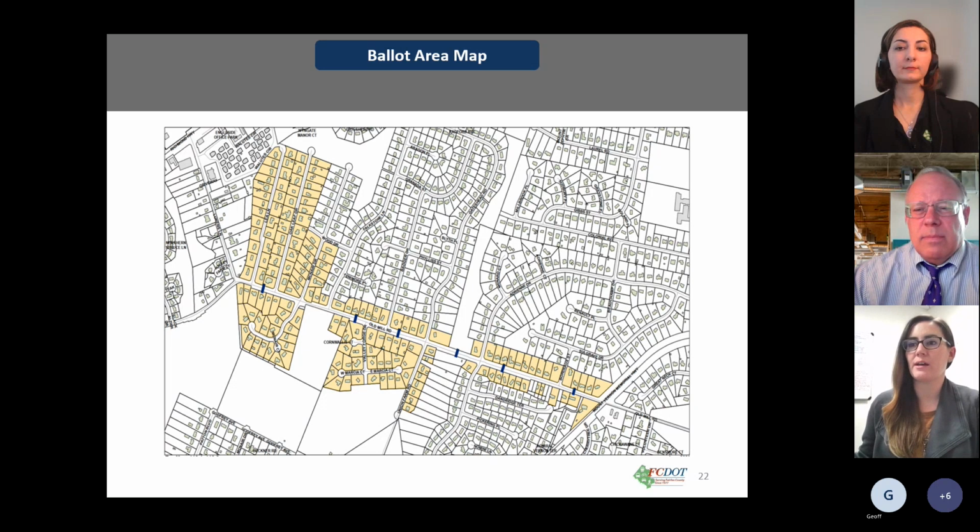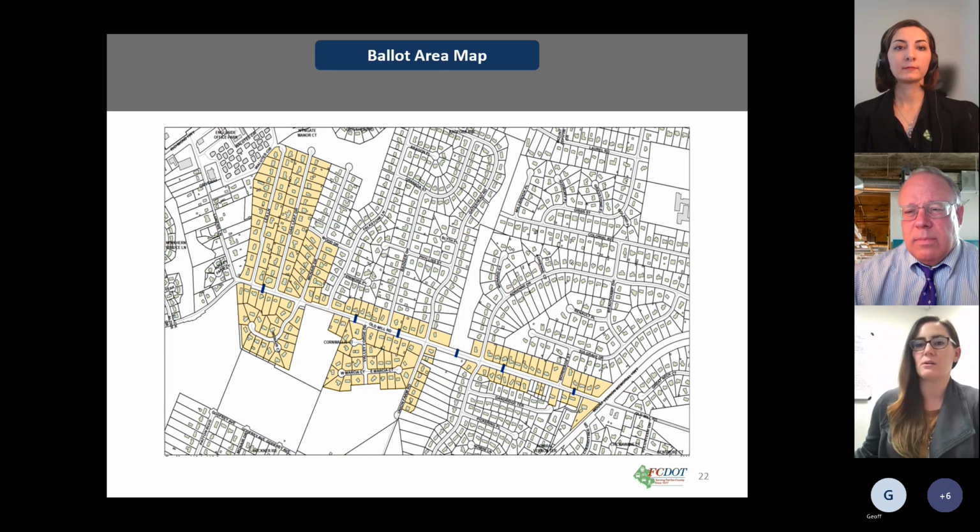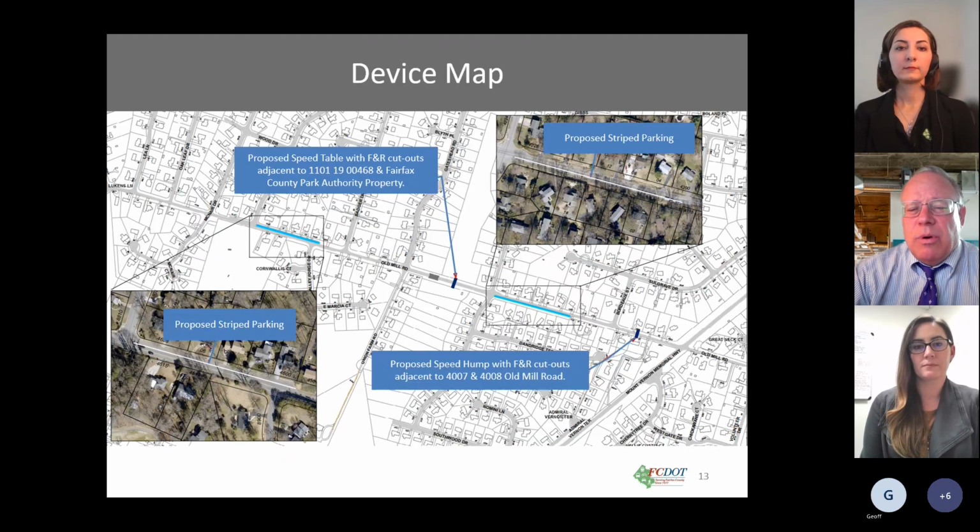Okay, we have a written-in question here from Tracy. Tracy asks, if the ballot votes fail for speed calming devices, can 2 different striped parking lines still be installed? So generally, we're going to have the ballot reflect all 4 devices that are being voted on. So it will be voted on as an entire package. It would need to be all or nothing. And if the ballot process doesn't pass, we generally wait about 2 years before a road can come back into the program.